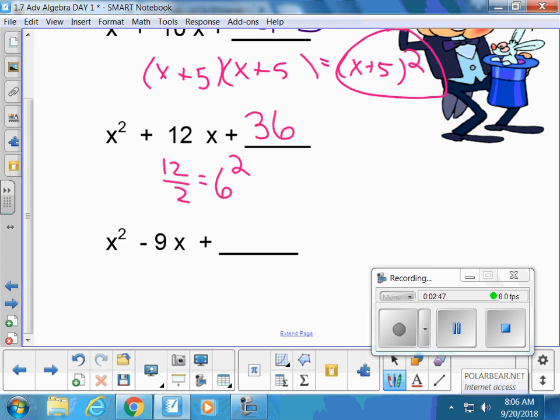Is that what everybody else got? So you do negative 9, divide by 2, which is negative 4.5, and then you square it. And it's a positive. Anytime you square a negative number, you get a positive. Your magic number is always a positive. Makes sense? I'll give you the ticket for this one. All right, so any questions on the magic number?